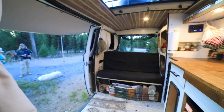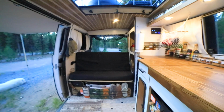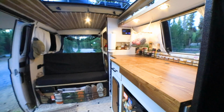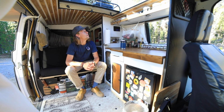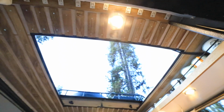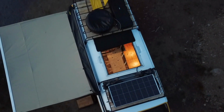I was thinking that the Westfalia pop-top definitely has its own fame, but I thought it'd be nice to have more natural light and still be able to stand in the van. So with the help of a friend, thank God, we cut the roof 40 by 40 and installed this vintage rack top sunroof, which allowed me now to stand and get all this skylight from within the van.